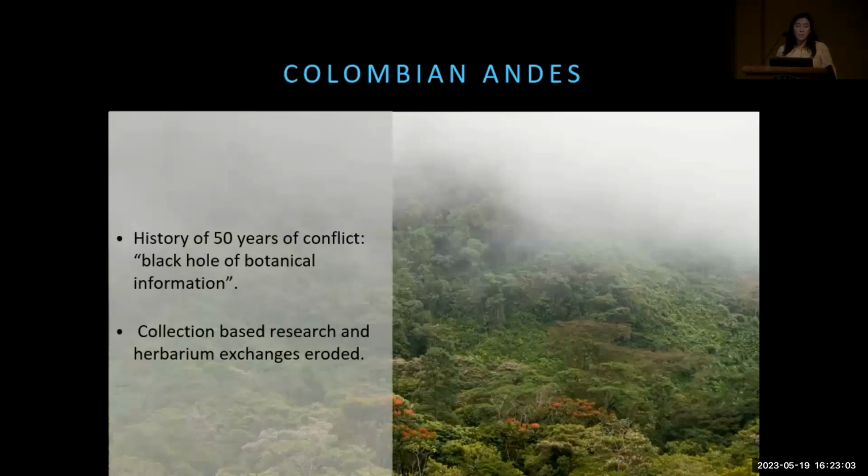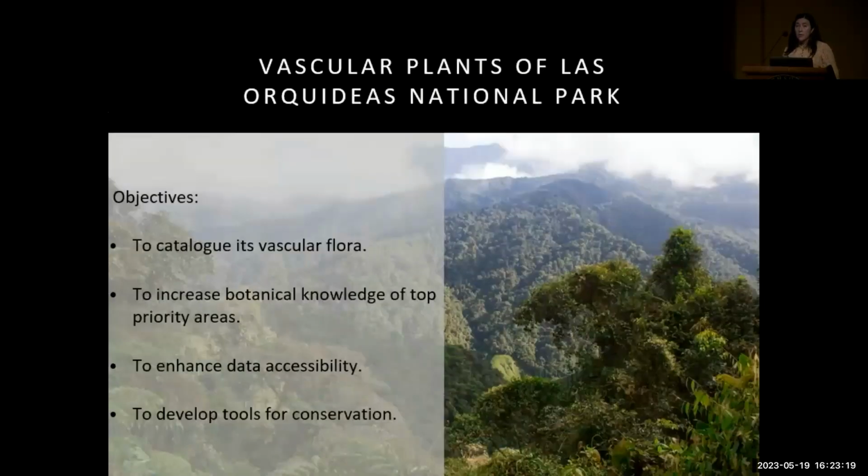So even though we have known for many decades that Colombia and Western Colombia represents an important region for botanical exploration, it remains understudied given its importance. To bring back the attention on the Colombian Andes and Chocó was the main motivation of our project. So the main objectives were to catalog the vascular flora of Las Orquídeas National Park, this way to increase botanical knowledge of top priority areas, to enhance data accessibility, and to develop tools for conservation for this important region.